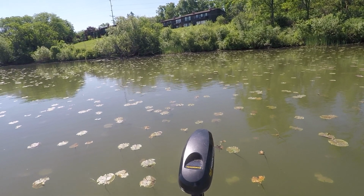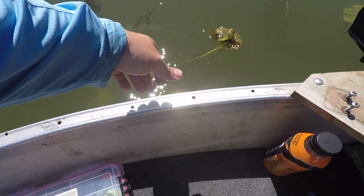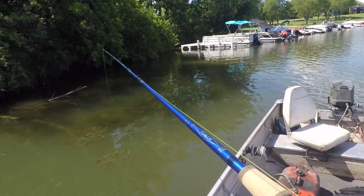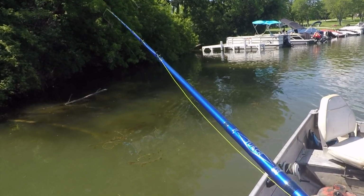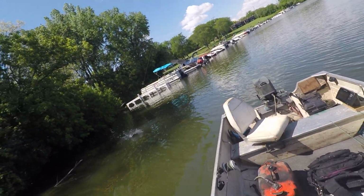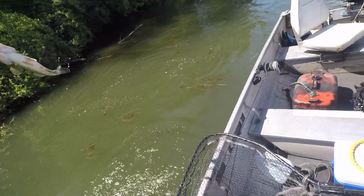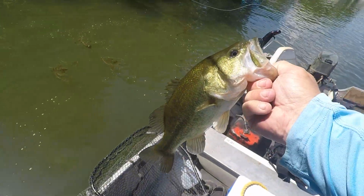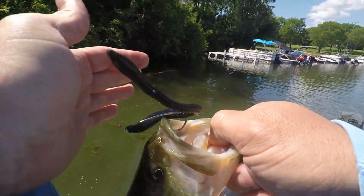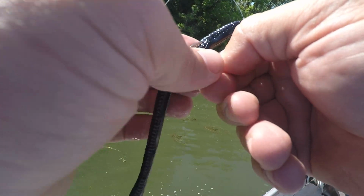Oh. I had one. He took it down into the weeds right here. Thought there was one over there. Saw a bunch of bluegills in that corner. I figured there had to be a bass stalking them. That worked out. It's always nice to have your suspicions confirmed.